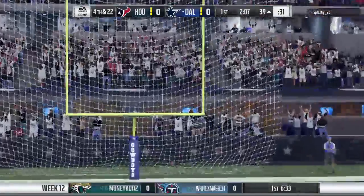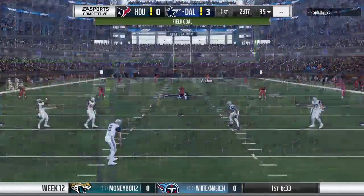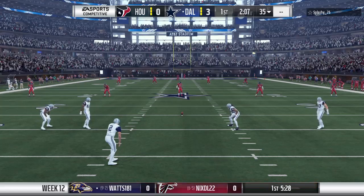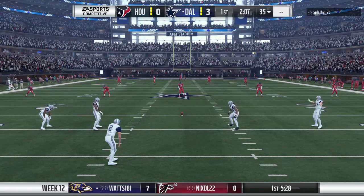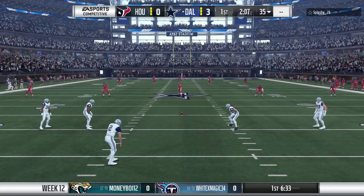And his kick is good. He got every bit of that one as it's good from 56 yards out. Our first update now comes from Atlanta, and it's the Ravens that have moved out to an early advantage. We'll keep you updated on that one as it progresses.